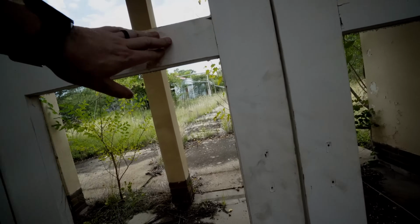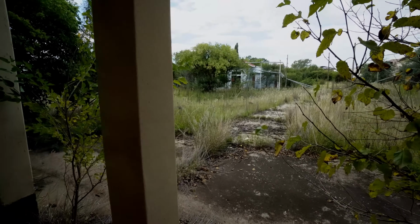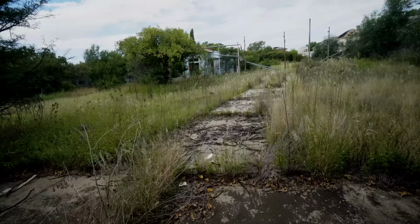As we walk out of this mortuary, the post-mortem report is clear. Cause of death, abandonment. Time of death, estimated to be between 15 to 20 years ago.